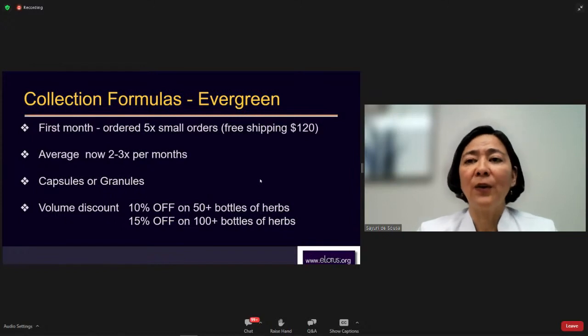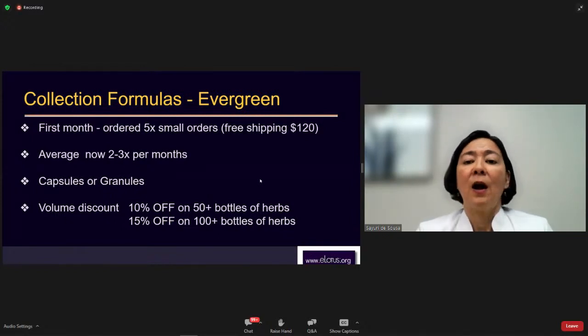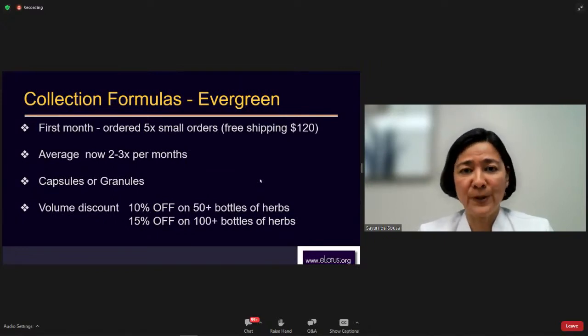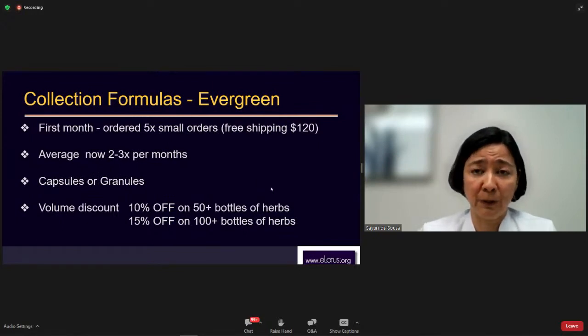So this comes with time. The more you see patients, the more you prescribe herbs, the more you feel comfortable buying the herbs and prescribing to the patients.